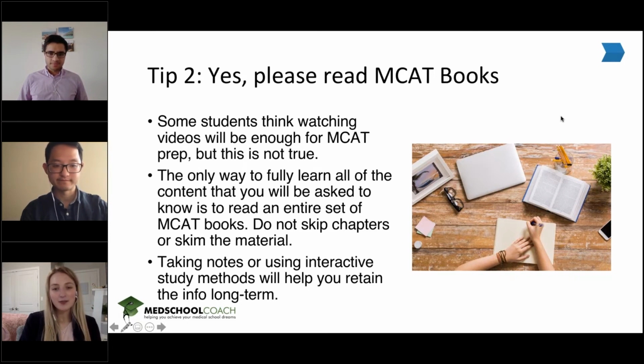So another point with that is that you don't want to skip any chapters or skip material. Unfortunately, the way that you learned it in class is not going to be the way you need to know something for the MCAT, so keep that in mind.